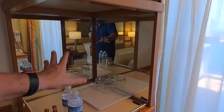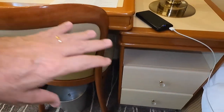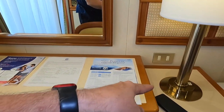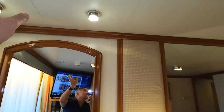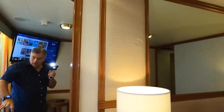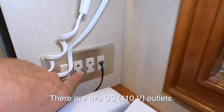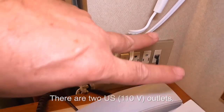So, counter, mini bar setup, TV, chair, nice. More drawers, no USB port, light switches, and there's light switches in the middle there that control these lights and these lights. Phone, two USA type outlets, two 110 volt.